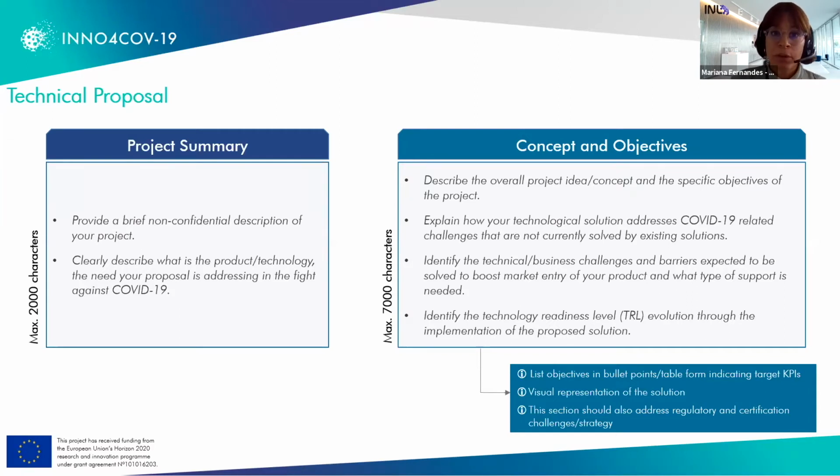So starting with the project summary, here you have to provide a brief non-confidential description of your project. We will be using this in case your proposal is successful. We will be using this text to disseminate your project and use it in our social media and so on. So it is very important to have non-confidential information here for sure. Here you have to clearly describe what your product or your technology is, the need that you are addressing in the fight against COVID, and be very clear on what the proposal is.